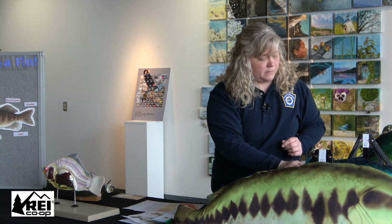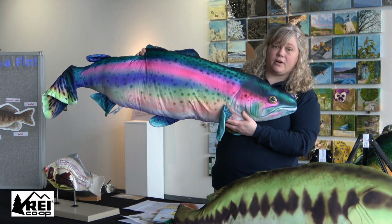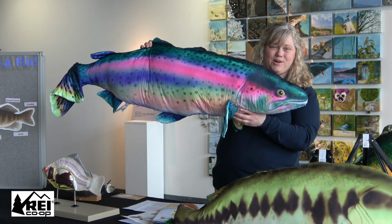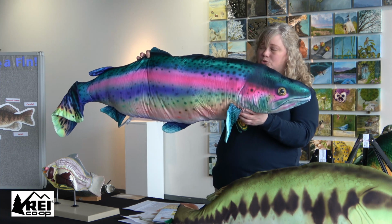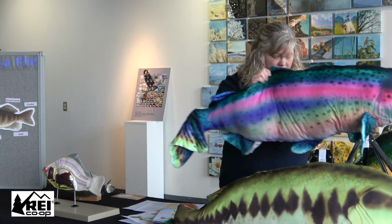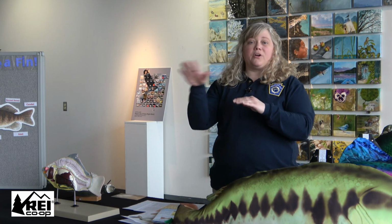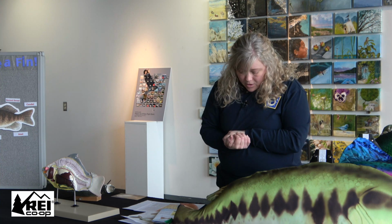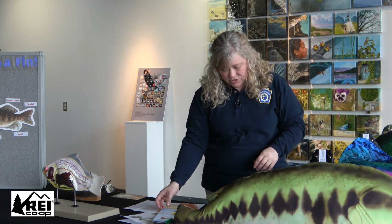Maybe it has some spots on it or some mottling like a lot of our trout do. This is a very colorful rainbow trout, but if you also look at our state fish, the brook trout, or the brown trout, they all have these little spots and mottles on them. Maybe it's a darker color on top or a darker color on the bottom. There are all different types of colorations that you can look at when you're looking at different fish.